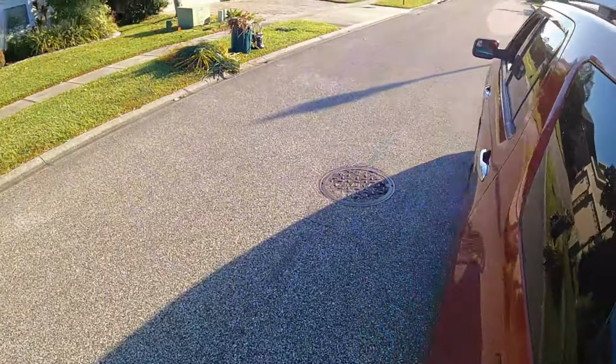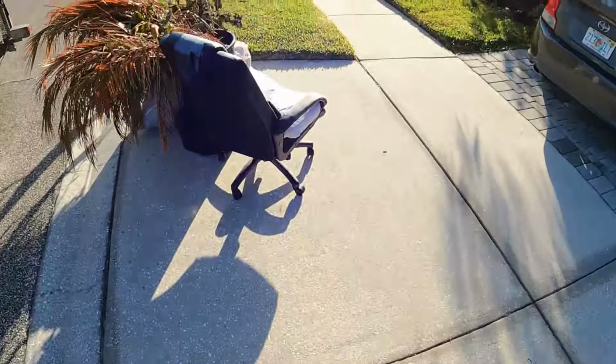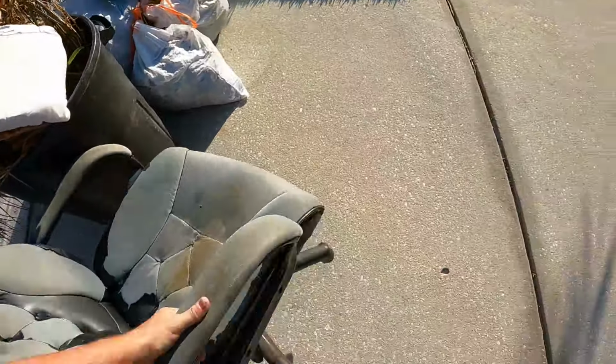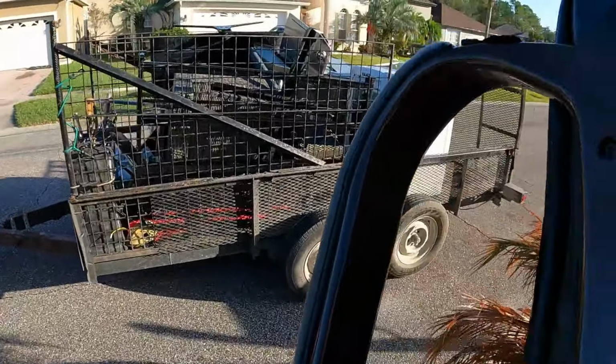Onward. I know, it's just a chair. I saw a guy down there, he had a whole AC system in his garage. He was breaking them down though. Lucky ducker.